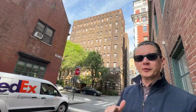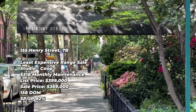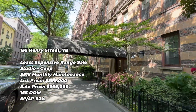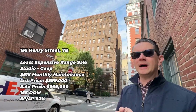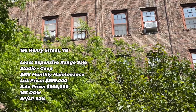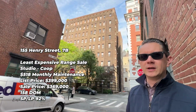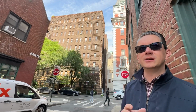So here we are at our first location. This is 155 Henry Street. Now apartment 7B here just closed in the last month or so. This was the least expensive apartment. There's actually one that was slightly cheaper, but I didn't include that one just because the data was a little weird. But this one I'm including at $369. That was originally listed at $399, 158 days on the market, which works out to a sale to list price ratio of 92%. Like I said, it's a studio co-op. This is a co-op building, $518 per month for maintenance. So that includes your taxes and your expenses.